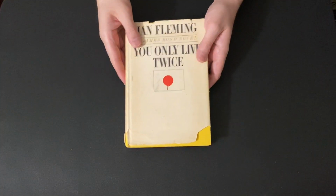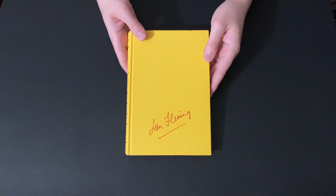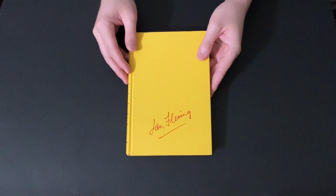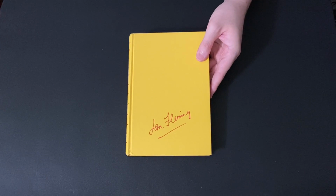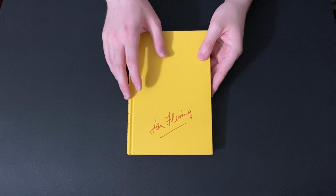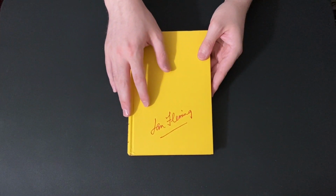The other great thing I've always loved about this is when you take off the dust jacket, you get this. Fleming's signature is actually printed into the actual book itself. This has led some people to think that all copies of this book are somehow just autographed, and you'll find copies on eBay or copies in bookstores listed as autographed with a high price tag, but that's not the case because it's simply printed on the actual book itself.